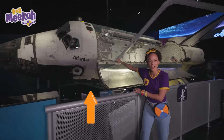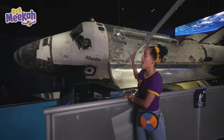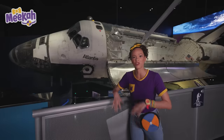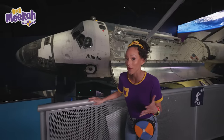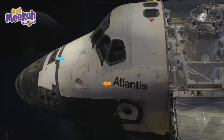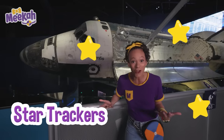You see the front part? It kind of looks like an airplane, but it's not a plane. It flies, but it goes all the way to space. And it's called the flight deck. Astronauts can sit in there, and there's all kinds of buttons and controls so that they can navigate through space. You know what's really cool and what really helps them navigate? Do you see those white holes? It's kind of hard to see. Well, those holes track stars. They're called the star trackers.